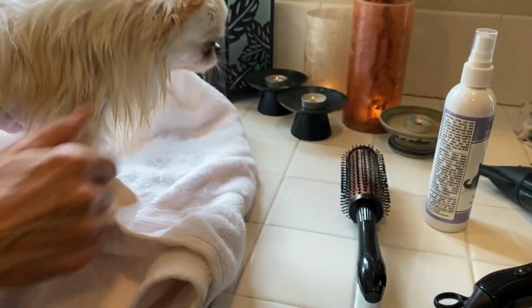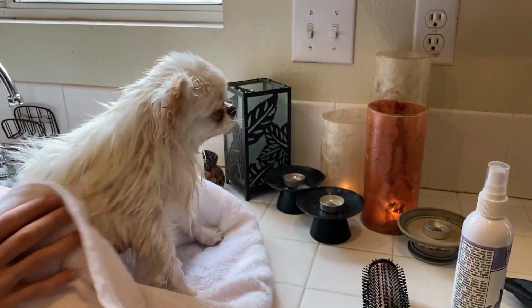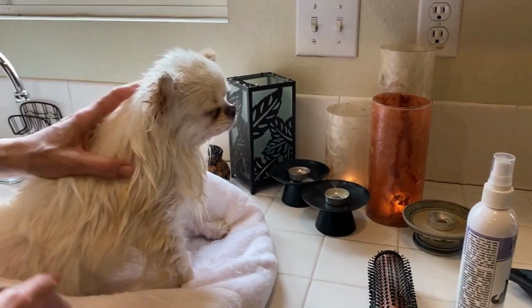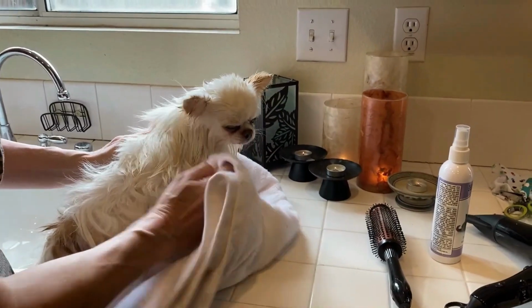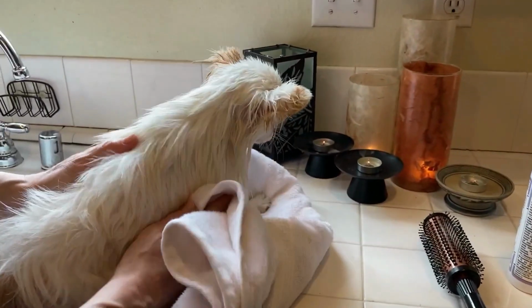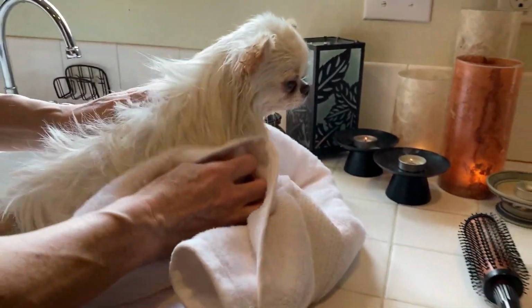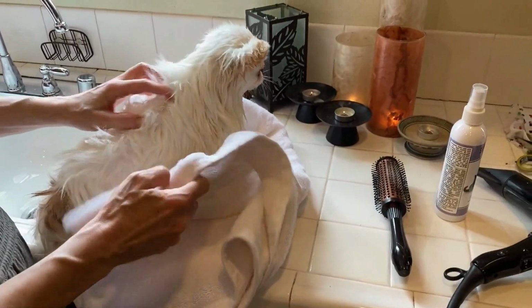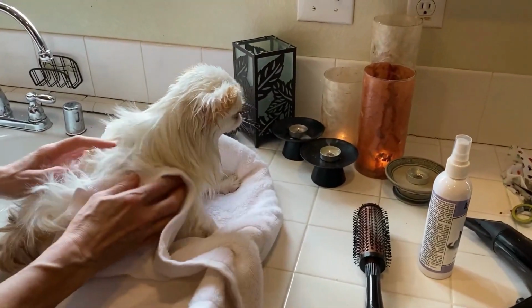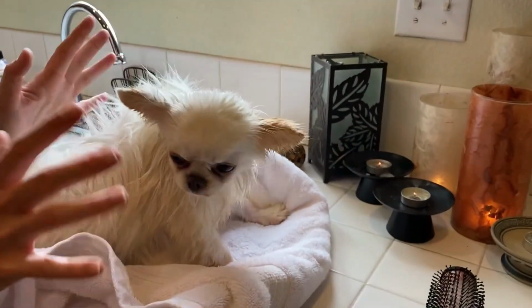So first we want to make sure that he's all dried off before we put the mist on. I try to do the majority of it with a towel just because the sound of a hairdryer can be kind of scary to your dog, especially if they're not used to it. Now Wesley here, he is kind of used to it because I have bathed him many times and used a hairdryer on him. One thing you want to keep in mind if you're going to use a hairdryer is that the hairdryer gets really, really hot and it will burn your own scalp and it will burn your sweetie pie's skin if you're not really careful.